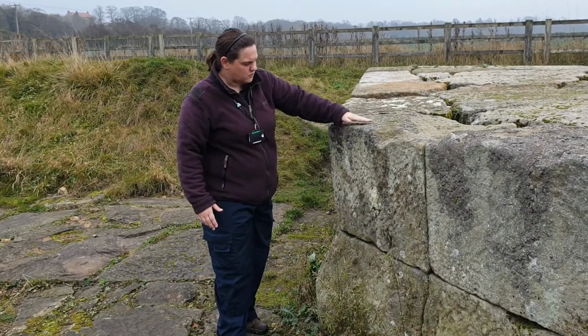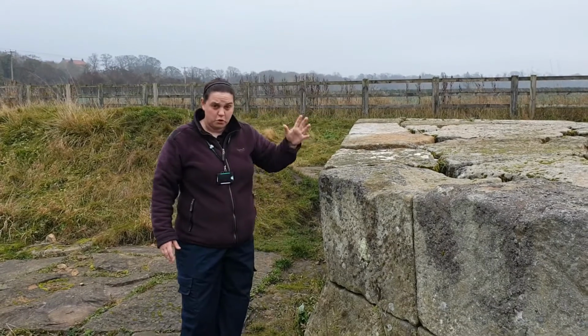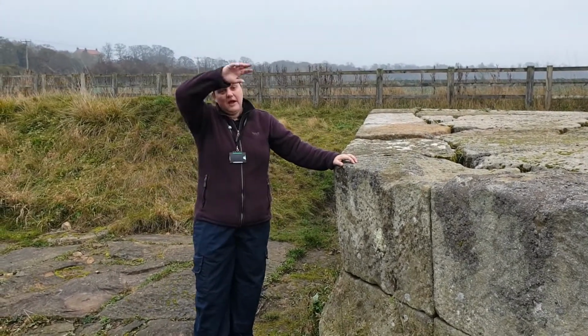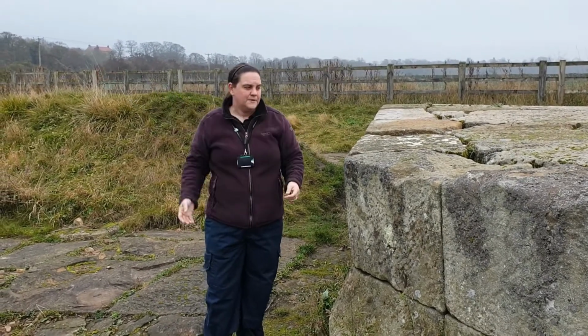So on top of here was probably another layer of stones, and then over the top of that was the wooden bridge on top of it. So you would have had 3 layers of stonework, and then a wooden arch, and then a wooden deck on top of it.